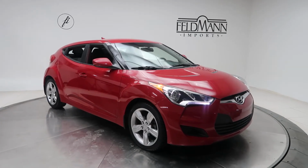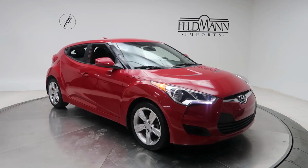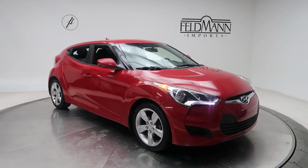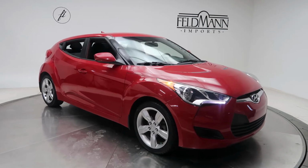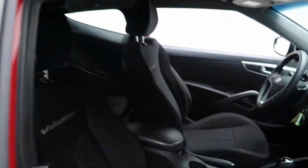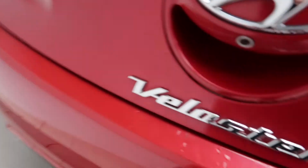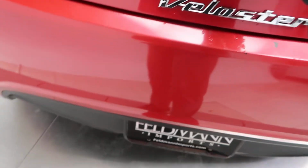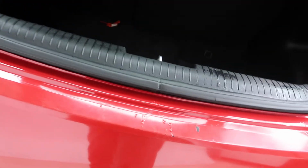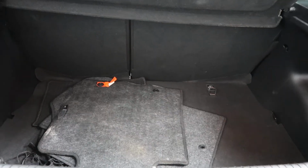Today we're taking a look at a 2015 Hyundai Veloster. This one is red. For wheels we've got 17-inch 5-spoke alloy wheels. Black cloth interior. Veloster badging. Opening up the tailgate. We've got a clean set of floor mats, fold down rear seats, cargo cover.